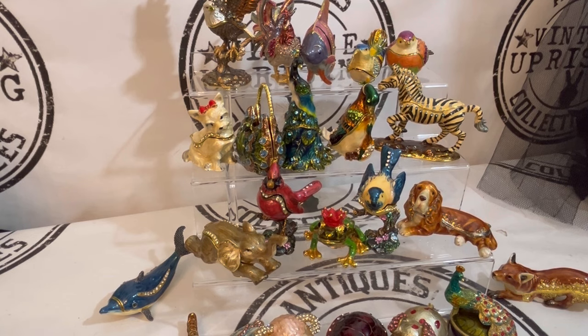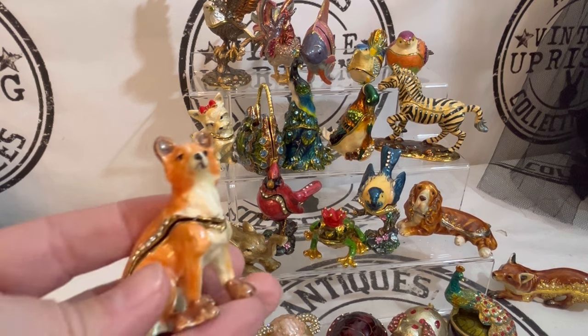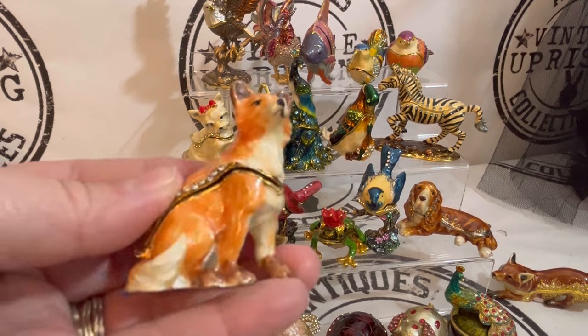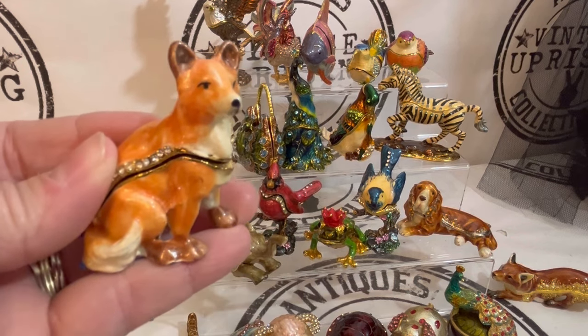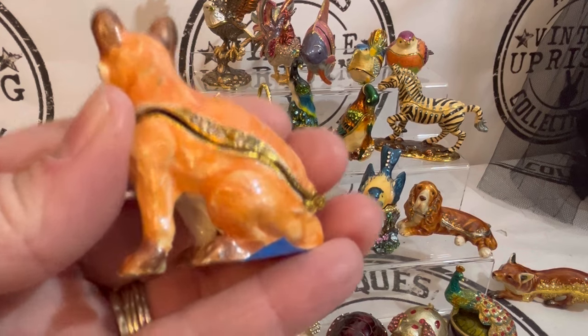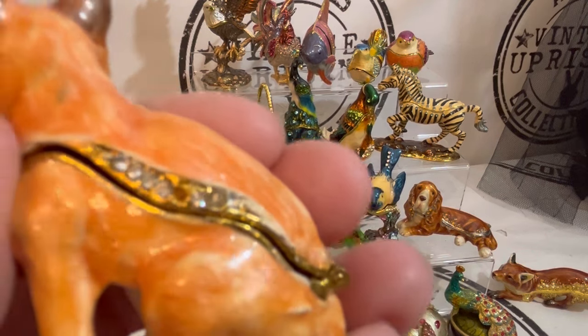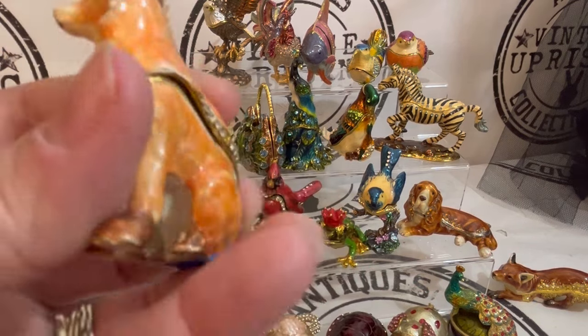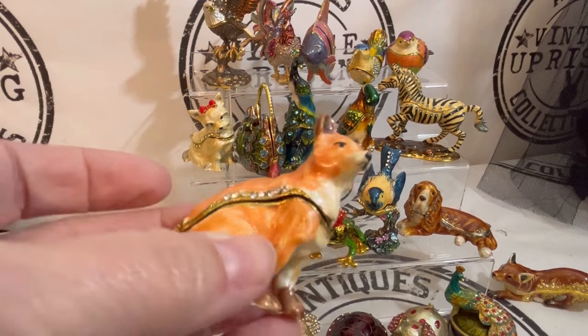And what is this one? I think this is another fox. Or is that a dog? Shepherd? Maybe a shepherd? And that one, does that look like it's missing a rhinestone? Don't have my glasses on.